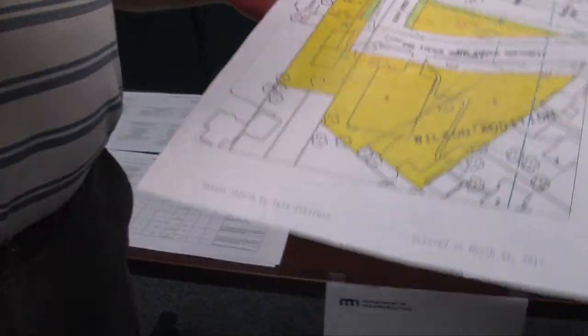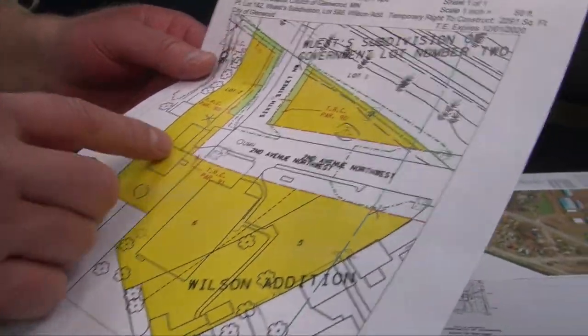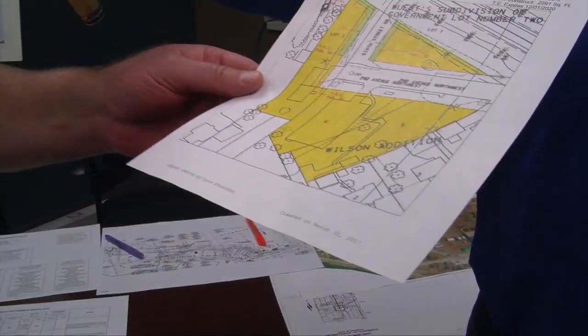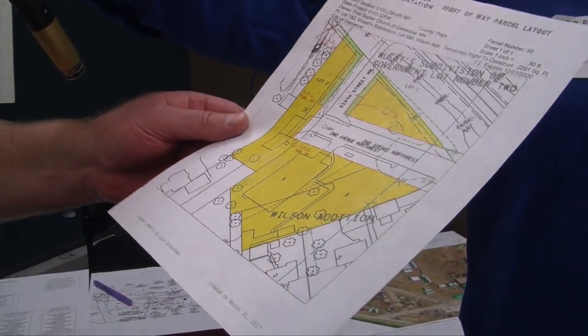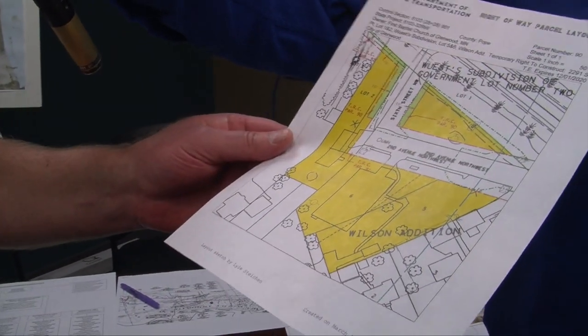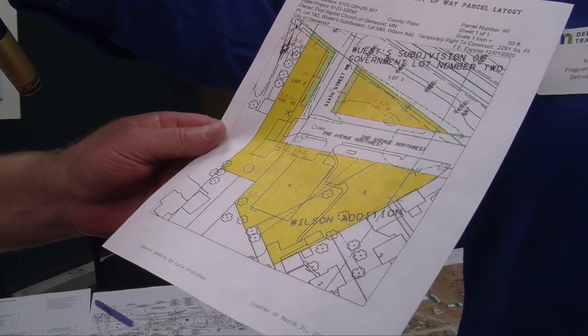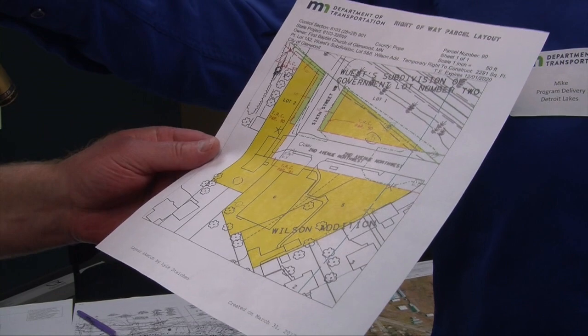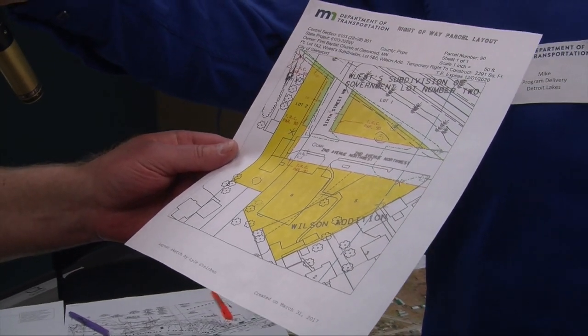This shows a parcel sketch that shows different types of land acquisition. The yellow area on this one is showing temporary easement acquisition, where we use property on a temporary basis. And the green area on this one is showing permanent land acquisition, so that's where we take property and acquire it and own it permanently for the highway.